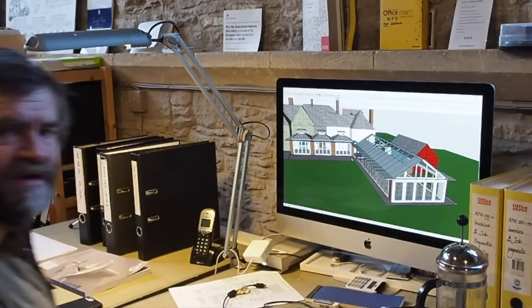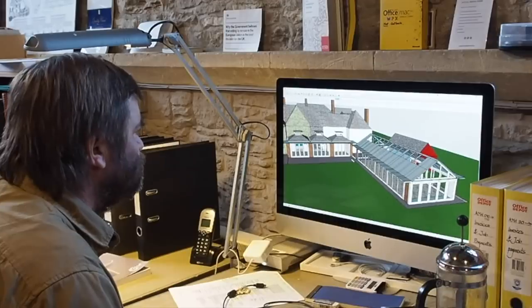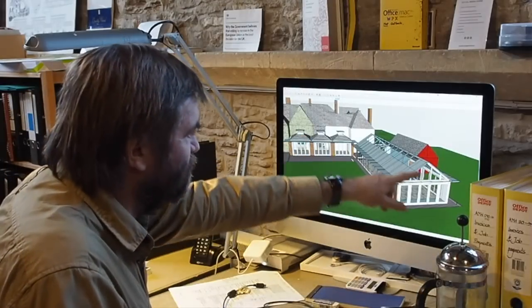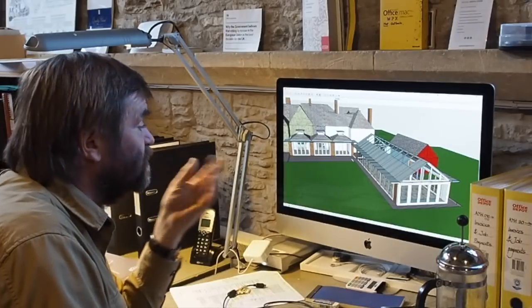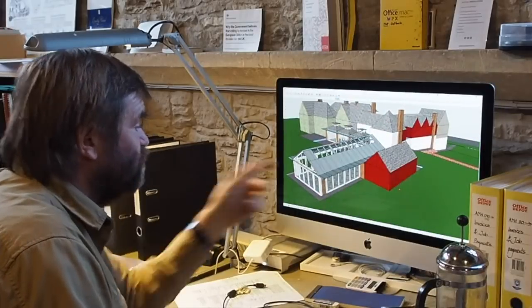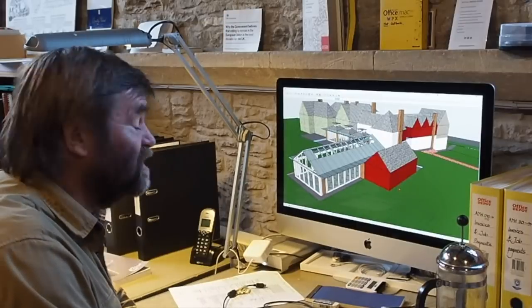This is a 3D model of one of the buildings we're working on at the moment. It's an existing house here, and we did an extension a little while ago, and this is another extension. This is actually on site. It's another project that's being built at the moment. We're looking at amending it this time to make it bigger.